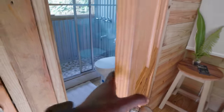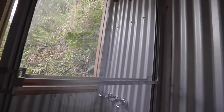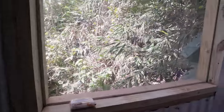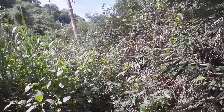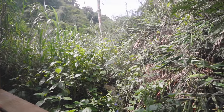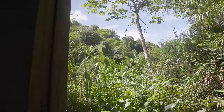Now let's take a quick look at the bathroom. And when you open it up, what I like is the use of the zinc. I don't know, it makes it look a lot different. And then, yeah, it's pretty cool. And in here, wow. You're not really getting to see much of a view per se. It's mostly just the bushes and stuff like that, but that's still cool. And you get some mountain range there, so pretty cool.